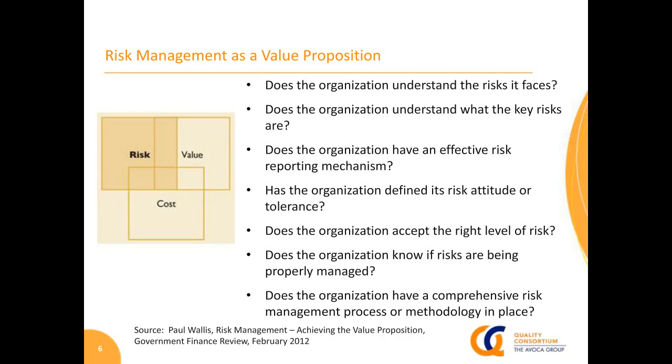Does the organization understand if risks are being properly managed? I will argue that this is almost a 90+% situation where most companies are not aware, through line management, the effective decision makers, about whether risks are being properly managed. There might be individual pockets or stakeholders who know whether a risk is being managed, but they're usually poorly communicated, and decision makers are unaware.